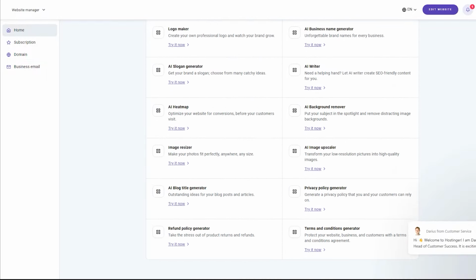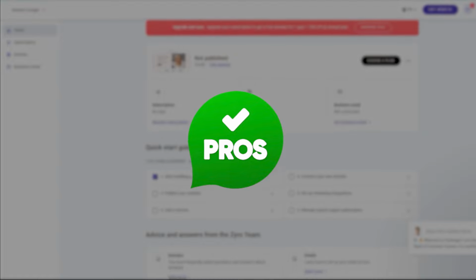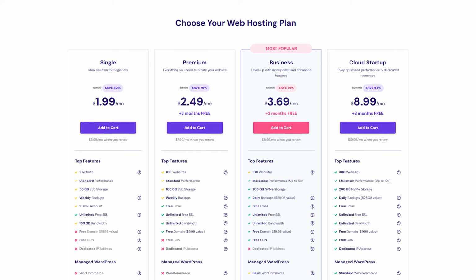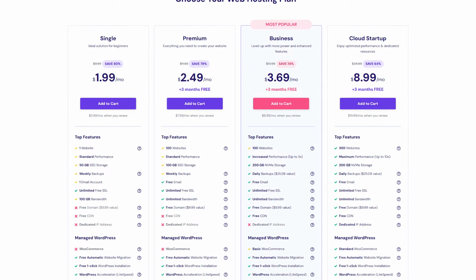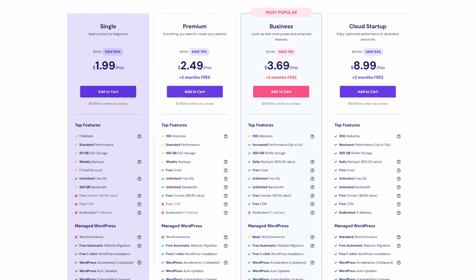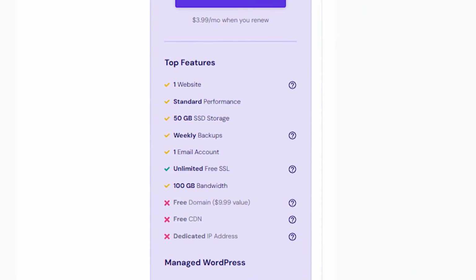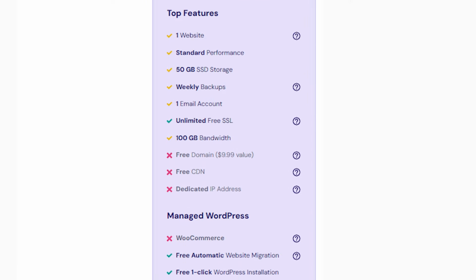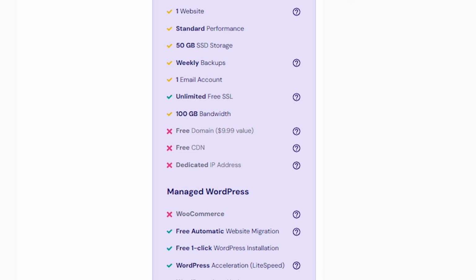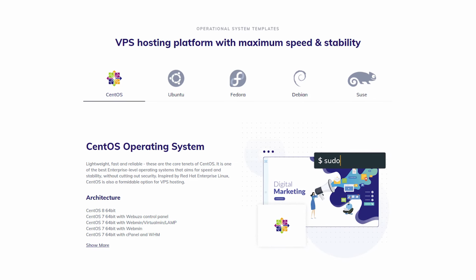And now let's talk about what I actually like about Hostinger and why I think they're still a good choice for many people. One of the things that really stands out about Hostinger is how it balances cost and quality. Even their most basic plan packs a bunch of high-quality features. So for anyone just starting out, or if you don't need much space for your site, Hostinger is a solid budget-friendly option.